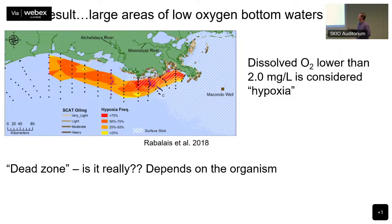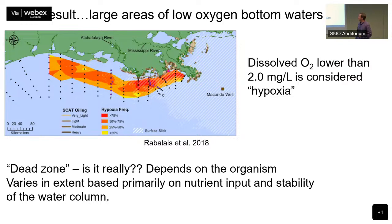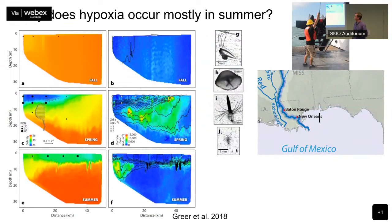As you move further from shore, it's less hypoxic. This is often referred to as a dead zone, but really it depends on the organism. Fish need a lot of oxygen to survive, so they are almost completely removed from these low oxygen areas. But gelatinous organisms that have lower metabolic rates don't necessarily have to avoid it. So this extent every year depends on the nutrient input and also the stability of the water column, which we'll get into here.